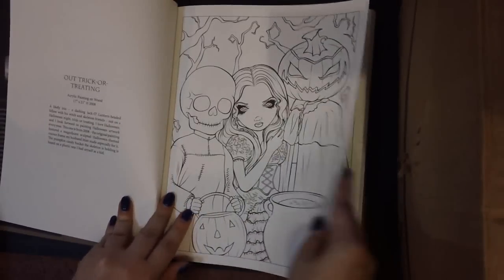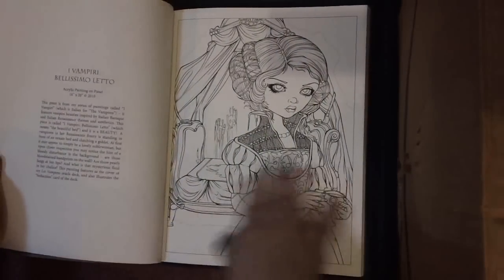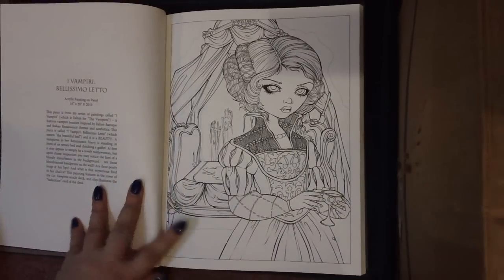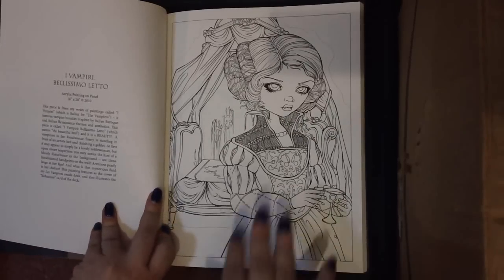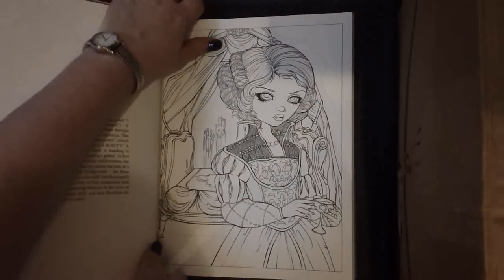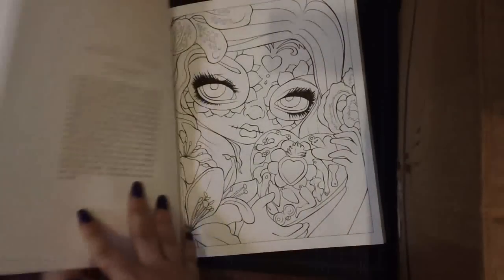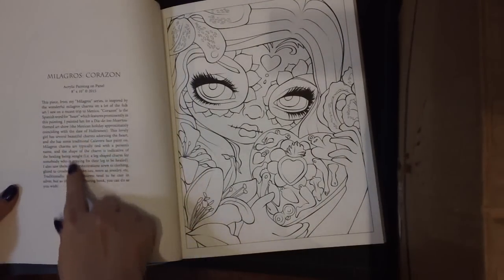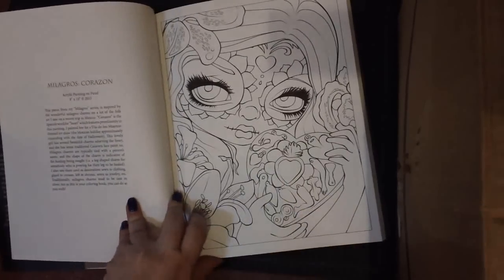Now this paper feels pretty thick, but it's kind of a weird feeling kind of paper, like it's different. It's very different than I'm used to. I heard somebody say that pencils didn't really work well on this paper, that they used markers and that seemed to work out a lot better. These are single-sided, and it looks like you get some information about the piece that you're going to color over here on this side.